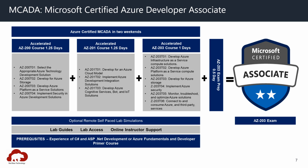The Certified Azure Developer Associate course is designed to take people who are experienced software developers and get them up and ready to sit the Microsoft Associate Developer exam. Now, there are actually 3 component courses that Microsoft prescribes for this certification. So there's a lot of conceptual ground to cover over the 2 weekends.